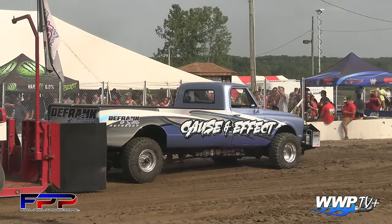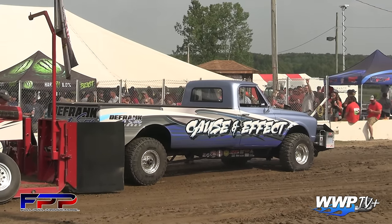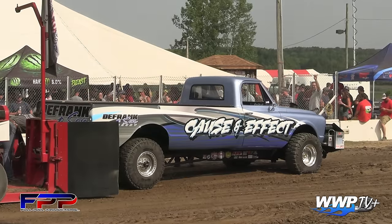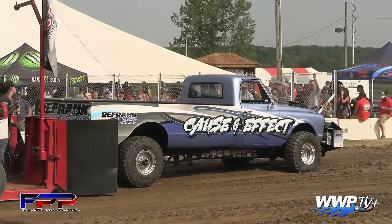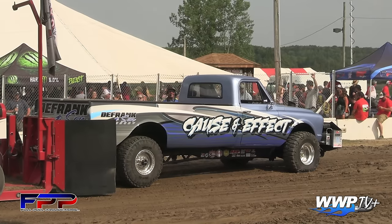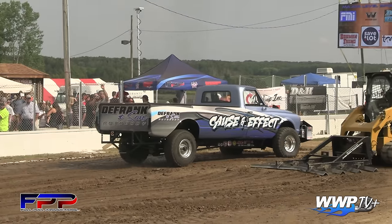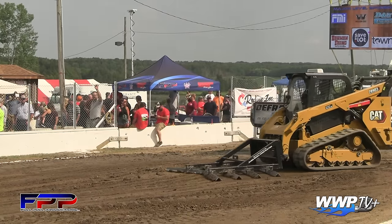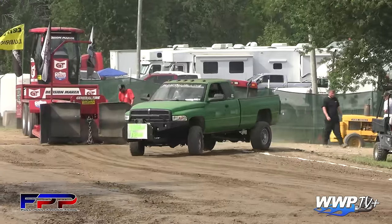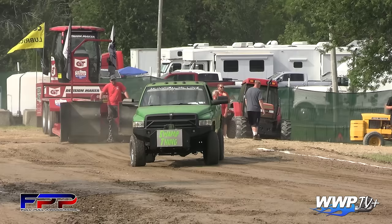Just about at that lead distance cone. So Ed McConnell's still going to be our leader. He comes up just short with the Cause and Effect, but goes into the number 2 spot, 330.56 for the Cause and Effect. We just lost a couple feet there from that first run in the Defiant truck. One auto body truck retains the lead with Ed at the helm, 332.6.